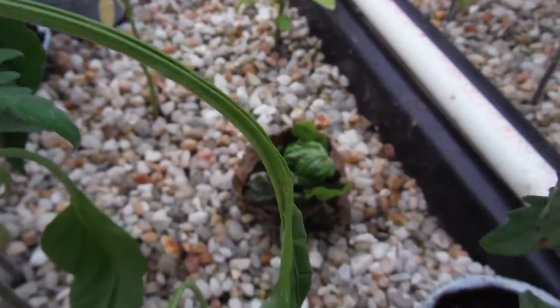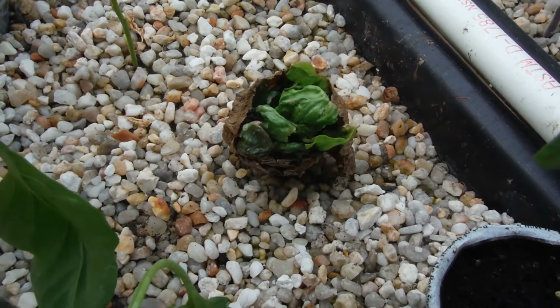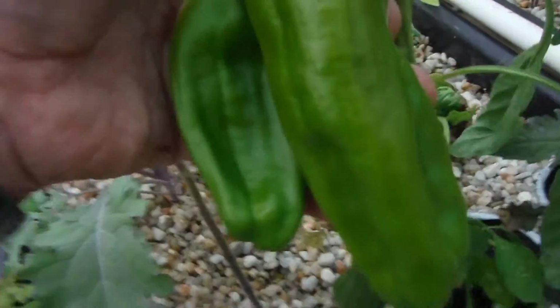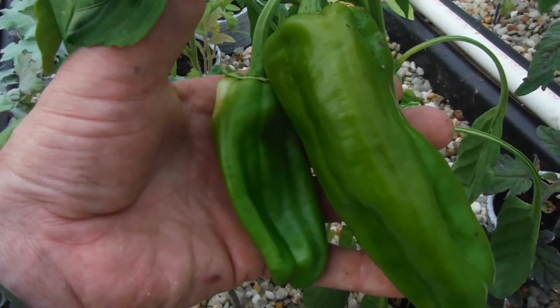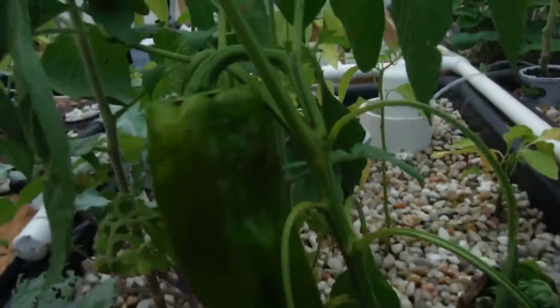My radicchio back there, I don't know what it's doing. I think it's getting ready to bolt and just start climbing up like the other one did. Right here, my giant Marconi. What the heck, man? Look at the size of these peppers. They're gigantic. I guess that's why they call them giant Marconi. I was actually going to pick this one, but as you look on the tag, they're red. So, what the heck? How much bigger is this thing going to get? And how many of these am I actually going to have?